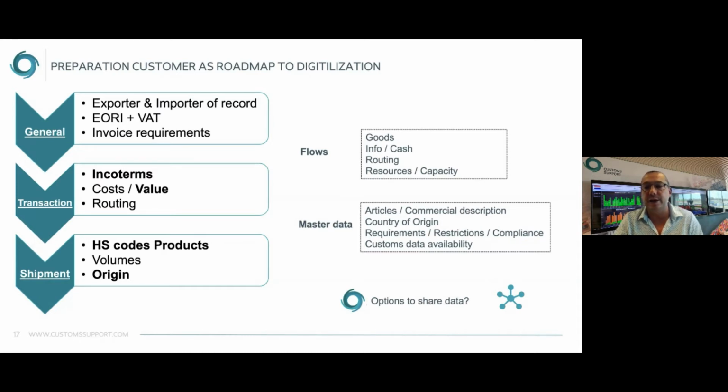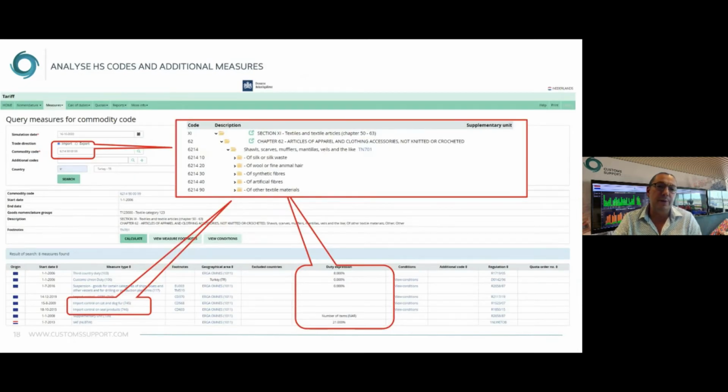We need to screen your invoice and make sure all the required data is on there to avoid issues when you cross the border. And most important, options to share the data out of your systems, but also from your documentation. Next.